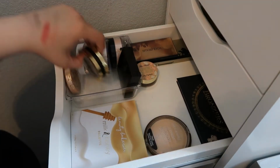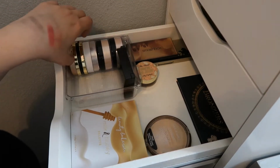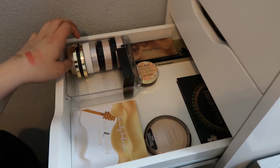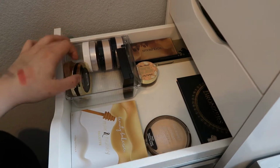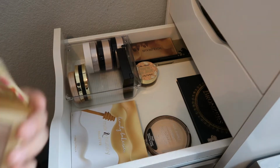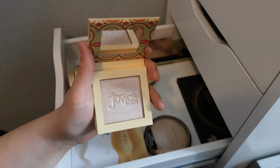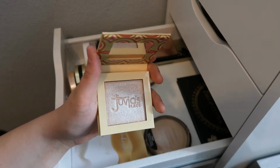It doesn't really fit nicely in here, but that's okay. It fits, just not nicely. All right. This is the Juvia's Place, the Tribe Highlighter Volume 3. I was never a huge fan of this, but I used it yesterday, I think it was, and I loved it. So I'm gonna keep it.